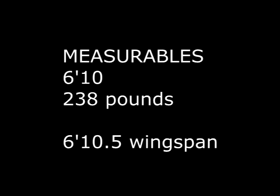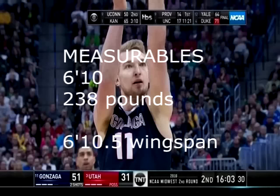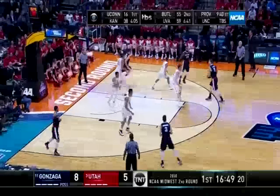And he's really just a power forward. 6'10", 238, and a limited wingspan at 6'10 and a half. So let's get a summary of who Sabonis is.